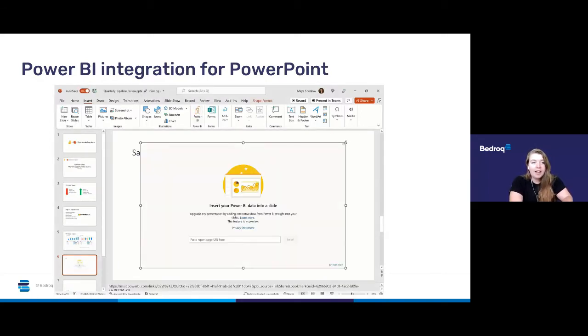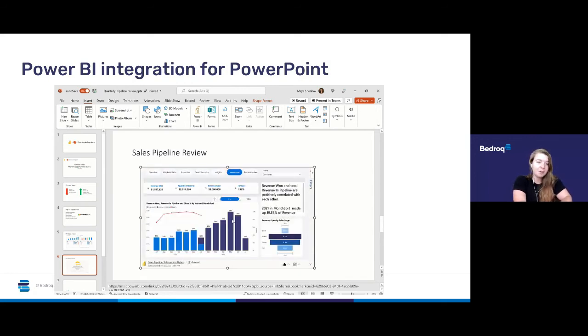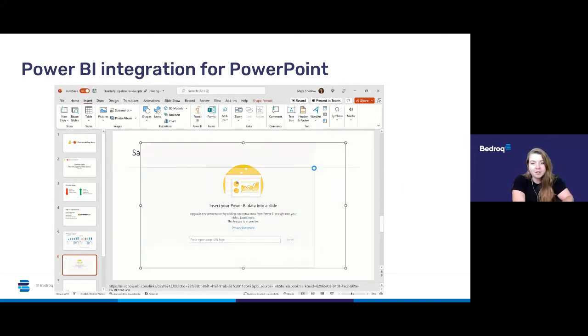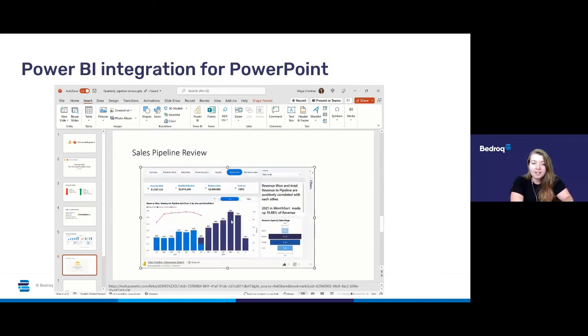Next up, we have the Power BI integration for PowerPoint. I know that one of our technical experts at Bedrock, Adam, is very excited about this. Anything involving Power BI, he is absolutely thrilled about. He loves all this data stuff. So this is a next step into being able to use Power BI reporting in a much more visual, functional way that everybody can sort of get behind and understand.